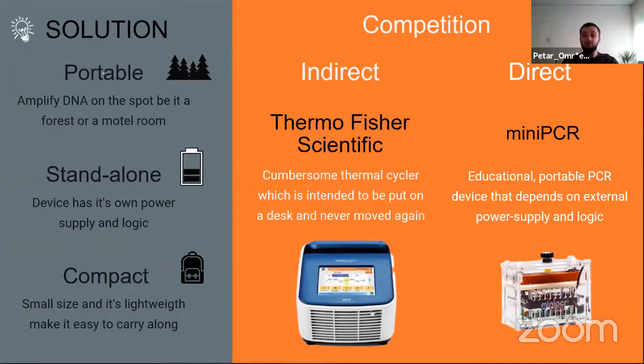With AmPlife, researchers don't have to worry about sample degradation, preservation, and transportation costs, and what is most important, about the quality of the results. AmPlife will have a great impact on researchers' approach to DNA analysis, saving them effort, time, and money. While our competition provides big, cumbersome machines intended to be placed in a room and never moved again, or so-called portable PCR devices which depend on external power supply and logic, AmPlife is a completely standalone portable device. It has its own autonomous power supply and onboard logic, allowing you to change all the parameters without having to hook it up to a computer.